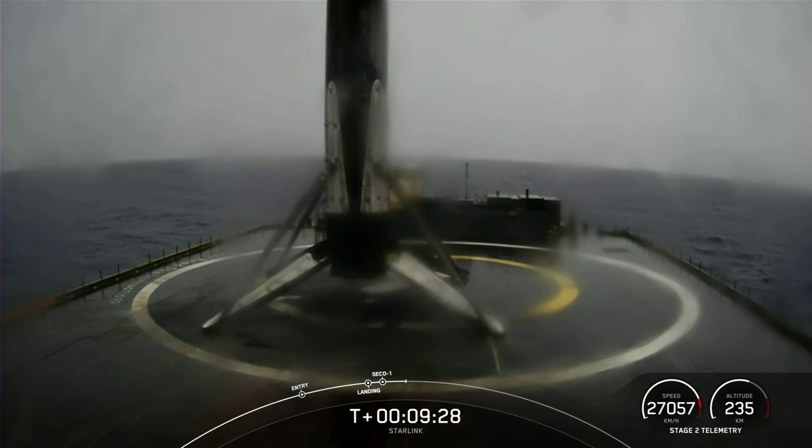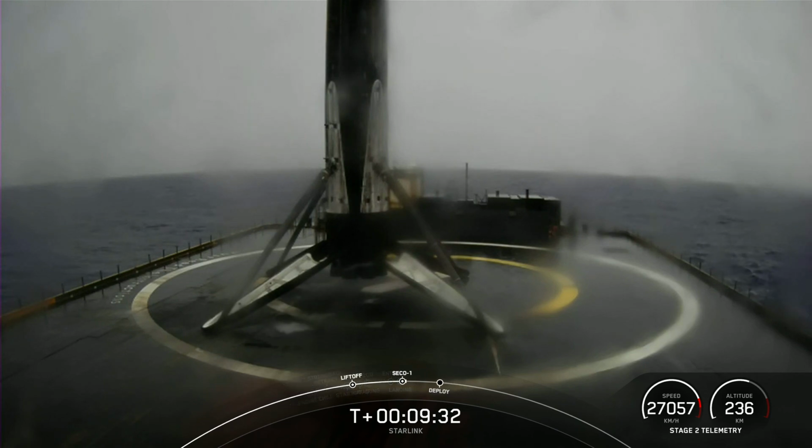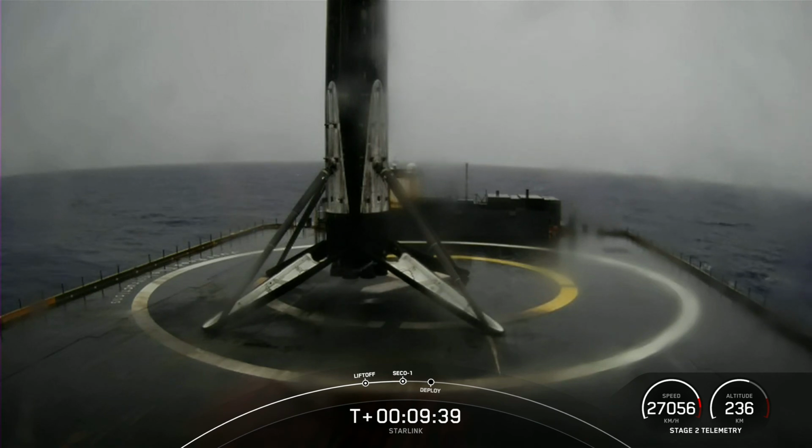Now, last year, SpaceX completed 31 missions in total, and with successful payload deploy of our Starlink satellites, we'll have achieved the same number of missions this year, and it's only July.